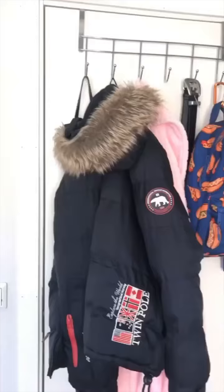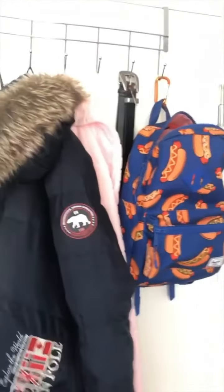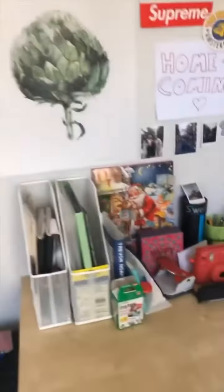And off to the right hand side, we have my room. So you open the door, and here it is. So here's the back of my door. I have an over the door hanging rack for some jackets, my robe, and a small travel bag. Then I have my desk over here with just some study essentials, and then my makeup. And then here I have some pictures I hung up and memories from throughout the year.